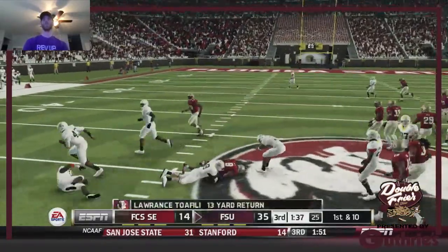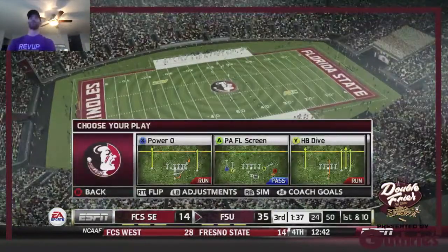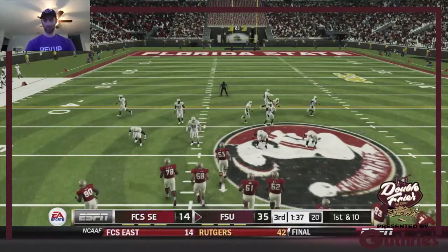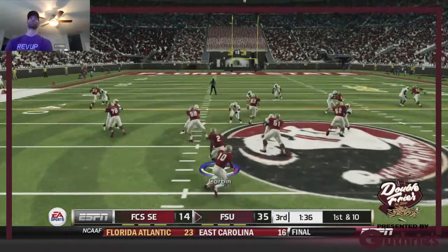He makes it out to midfield. Nice yardage on the run back. So now the offense comes back out, hoping for the same success they had on their last drive. And it was a really nice drive, too, Brad. The quarterback got into a nice rhythm and did a good job of picking apart the defense.